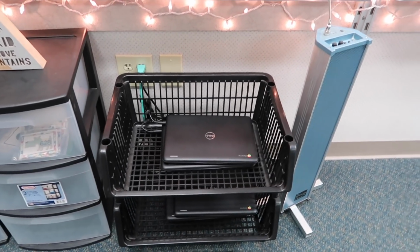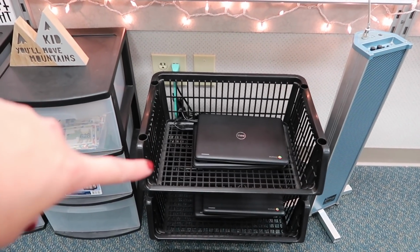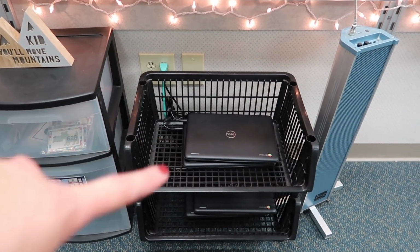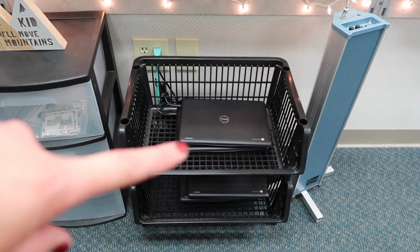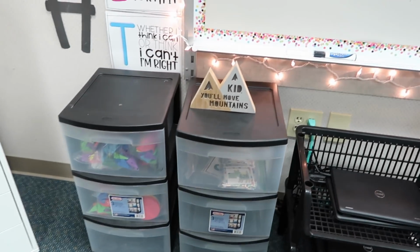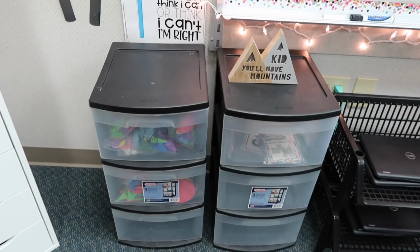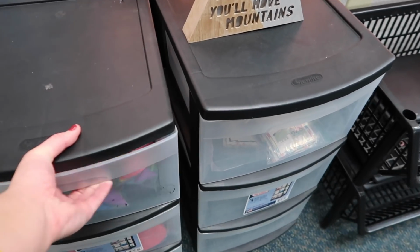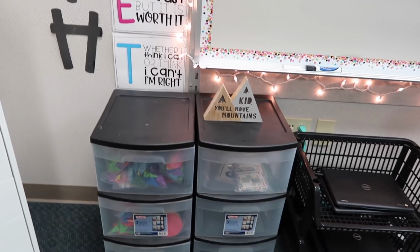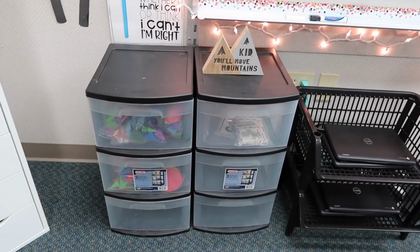Over here I got these containers from the Container Store. Well, I guess they're not really containers, but whatever they are, I got from the Container Store, and I put my Chromebooks in here. Really want a new idea for my Chromebooks, but that's what I'm doing right now. And then I have these 2 Sterlite drawers that still need the stickers off of them. That's pretty embarrassing, but it is what it is. And I just keep math manipulatives in here.